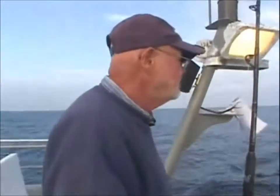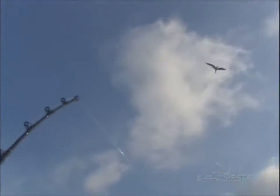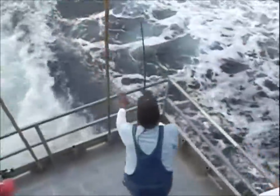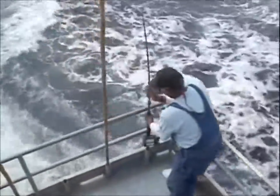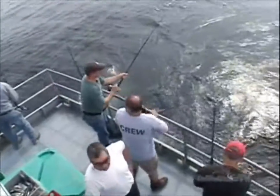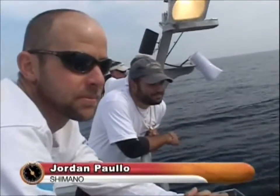An unusual turn graced the Helen H. with its presence, another sign of good luck. Soon after the bird took off, something big took off with one of the far lines. The captain cut the engines, the crew cleared the lines, and all eyes were on the angler. The fight was on.